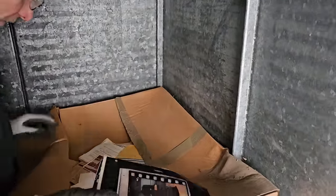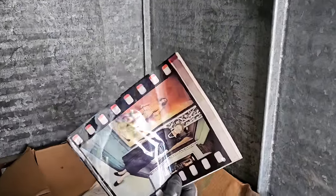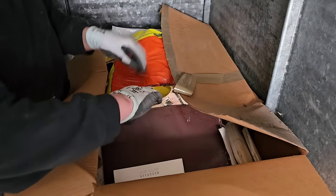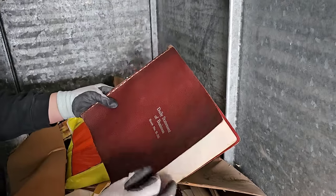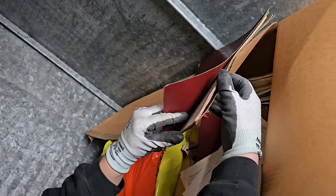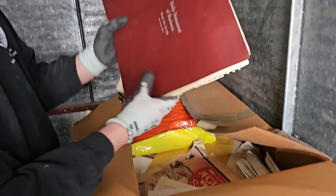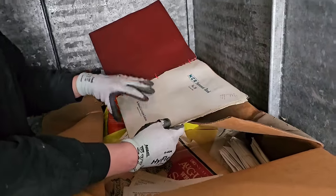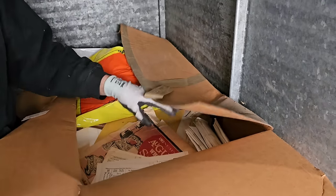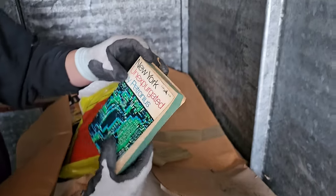Photo. This must be from the store. Daily statement of business. Look at this leather bound. 1926. Wow. Unbelievable. What kind of a ledger is that? Just their daily statement of business. Oh wow. From 1926. Well, that's the date when this thing was printed. I'll just put our dates in here. Definitely money being made. So daily business statements. New York.